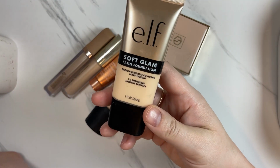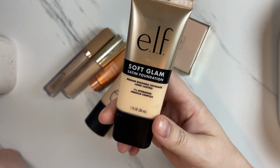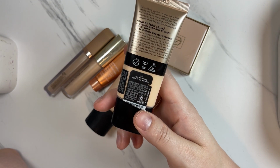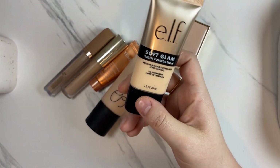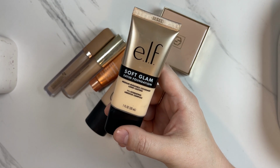This e.l.f. Soft Glam Satin Foundation is supposed to be a medium buildable coverage, long lasting. I did get mine in the shade 13 Fair Neutral, which I do not think is a very good match for me. I think it is still a little bit on the yellow side.